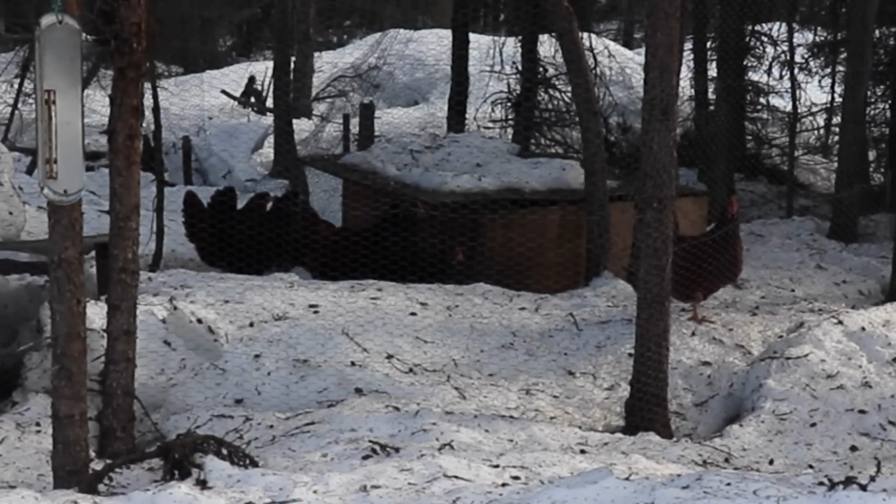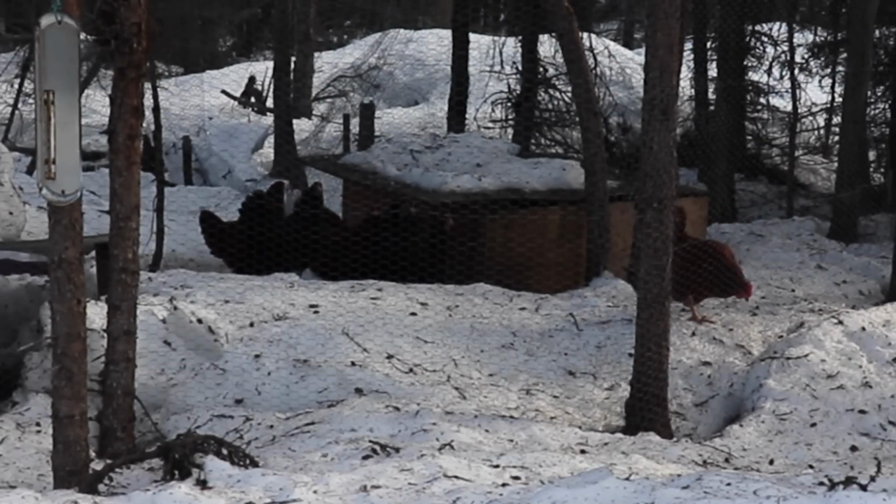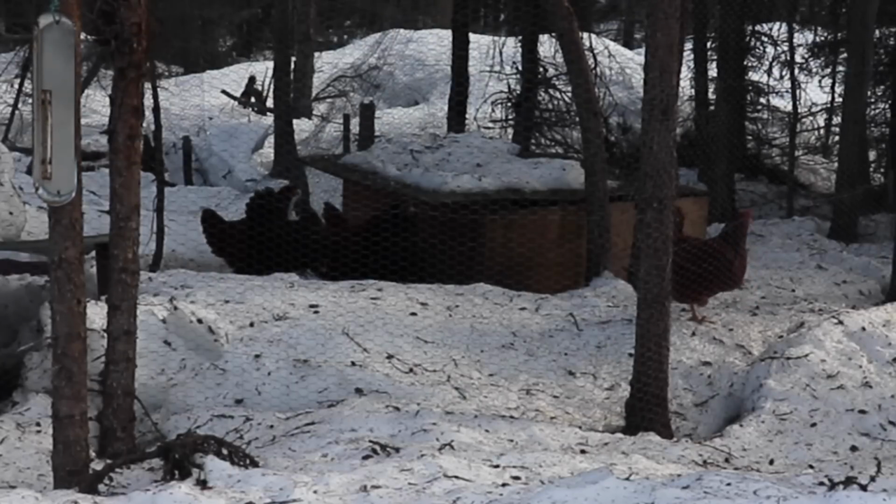They're curious. They're like, what's he doing over there? Wait, that looks like the inside of our coop. Why is it over there?